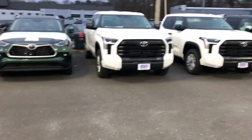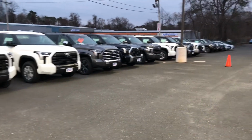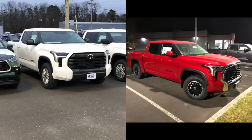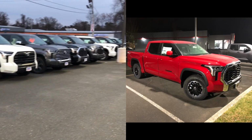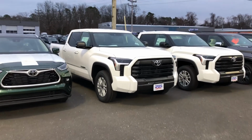We'll start up here. In this area, I always say this, at the two dealerships that I walk the most, you really never see any insane colors. It's mostly the white, the black, the magnetic gray, but every once in a while you'll get a good color up here. And I gotta say, Supersonic Red is definitely one of my favorites. I look forward to the next one I see, but I saw one on the road on the way here, and that's why I'm bringing it up. Supersonic Red is a beautiful color, especially with that TRD off-road package.